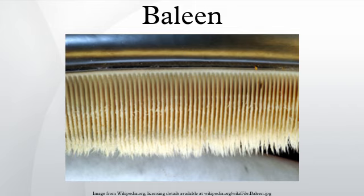Baleen is similar to bristles and is made of keratin, the same substance found in human fingernails and hair. Some whales, such as the bowhead whale, have longer baleen than others. Other whales, such as the gray whale, only use one side of their baleen. These baleen bristles are arranged in plates across the upper jaw of the whale.